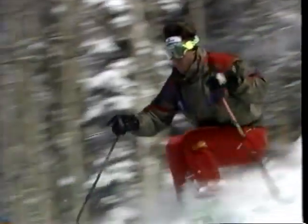It doesn't matter what kind of terrain you're skiing, always reach down the fall line to plant your pole. As soon as it plants, drive the top of your fist down the fall line.